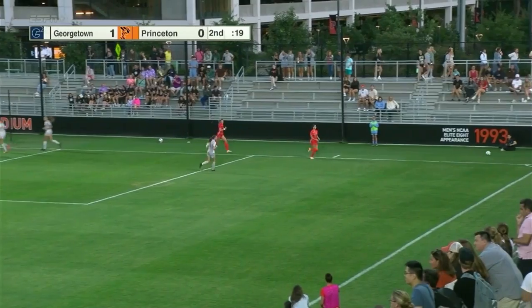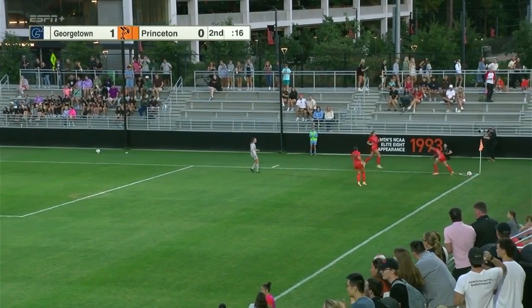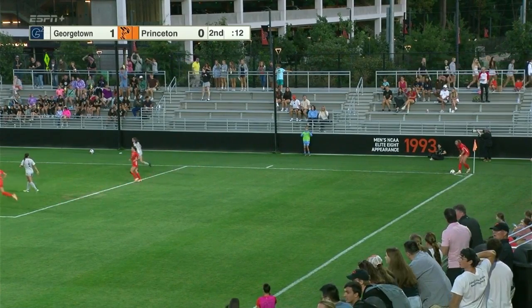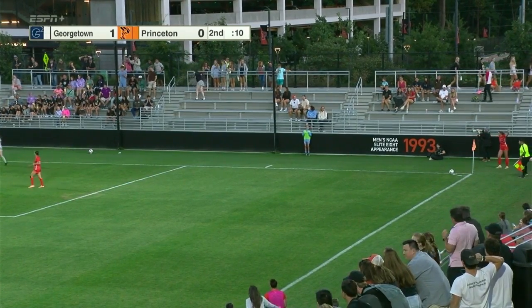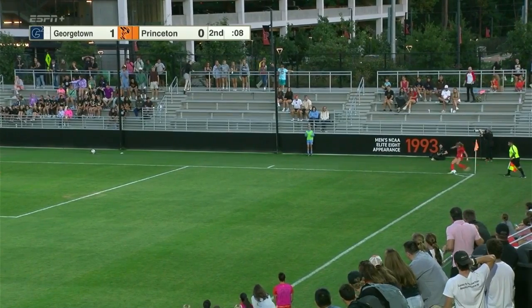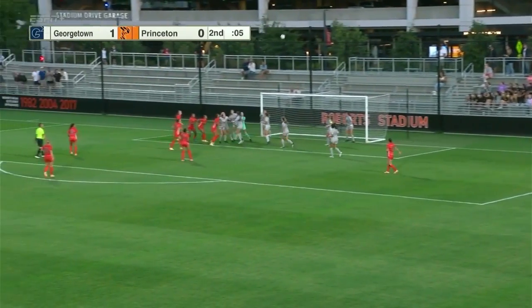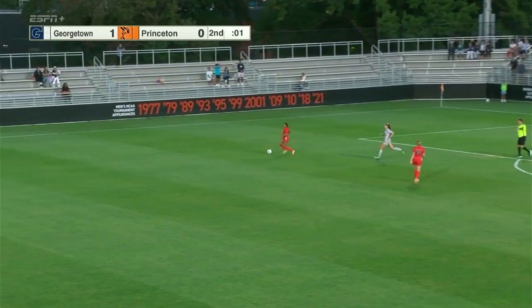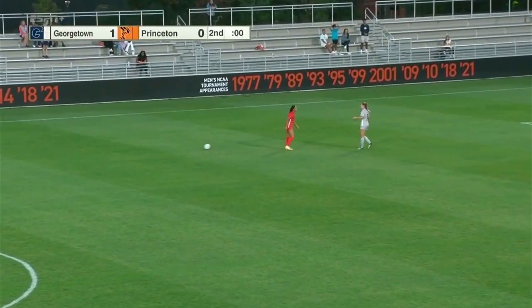They've got to get this off fast. Maybe one last gasp. Heather McNabb is over it. Everybody into the box. One last ball to the back post. Martin punches it away, and Georgetown survives.